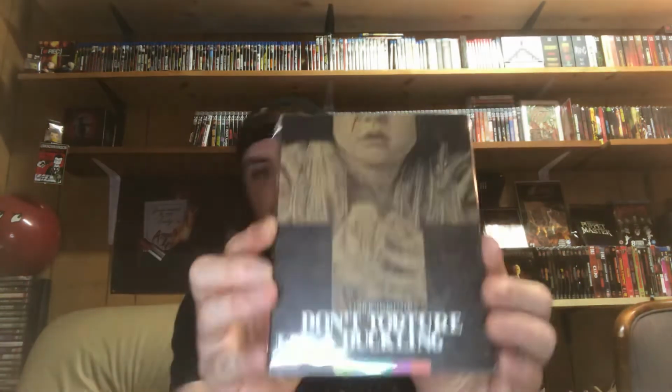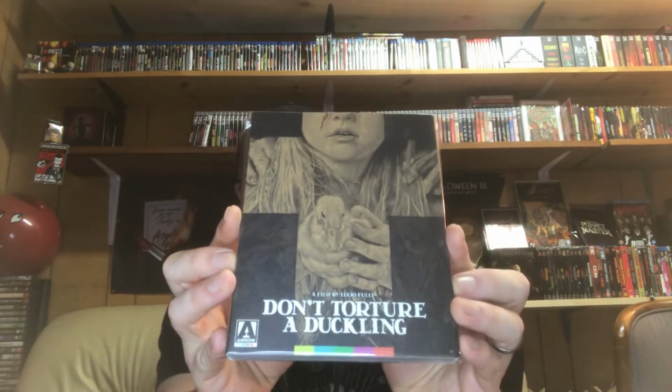Alright, guys, a Lucio Fulci film, and this is Don't Torture a Duckling. I did watch this as soon as I got it. This is another one of those that I grabbed at the Fry's Electronics sale. I do like this movie. In my opinion, it does have some pacing issues, which is to be expected, especially in my taste, because I love Lucio Fulci, but there's some of his films where I have a hard time staying tuned in, because they kind of drift a little bit, and they don't keep my senses stimulated that much.